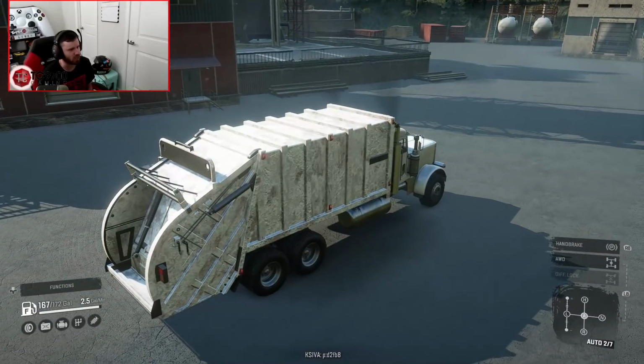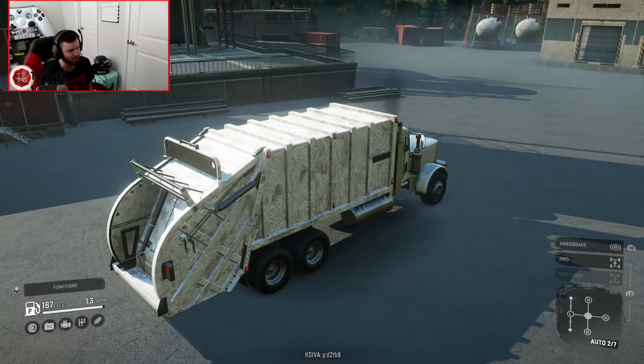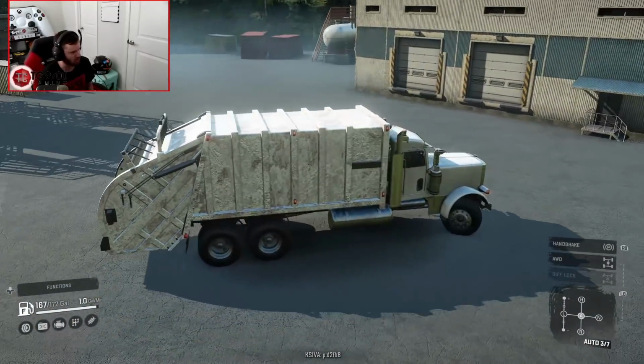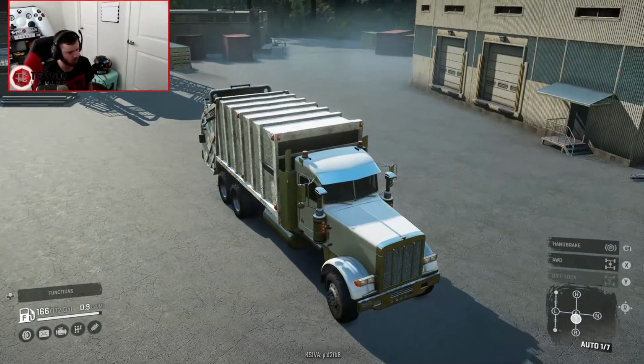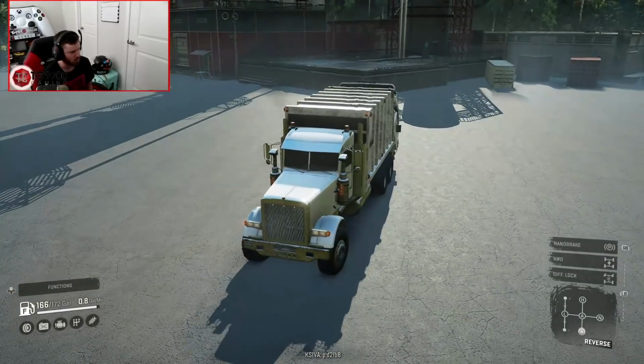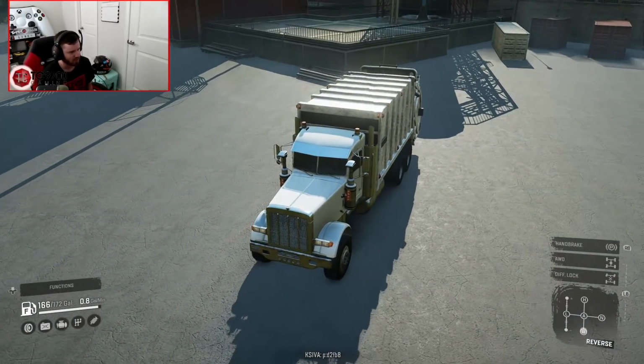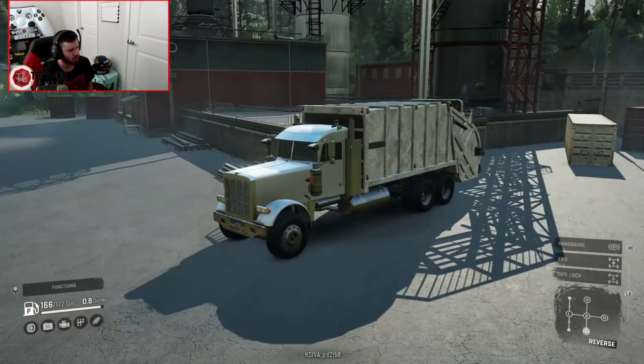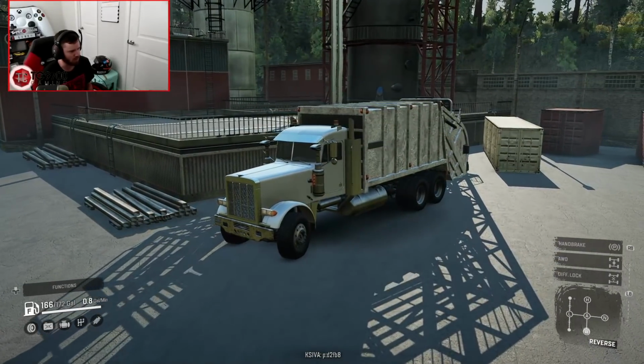Alright, let's find a good out-of-the-way spot to park it. And hopefully I don't park it in the way of anything. I'm going to park it probably around the corner back here. We'll back it up real quick. Not too bad. And that'll work. At least that'll work for the time being.